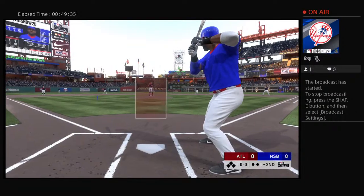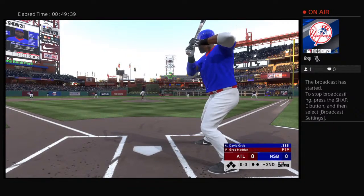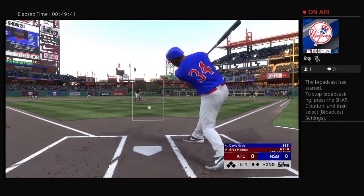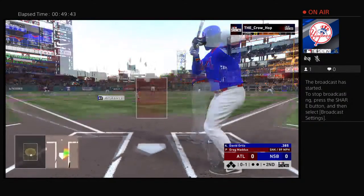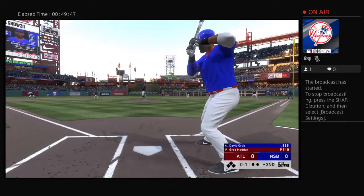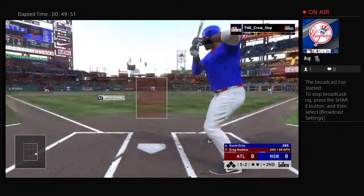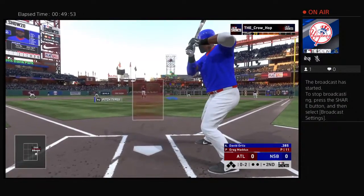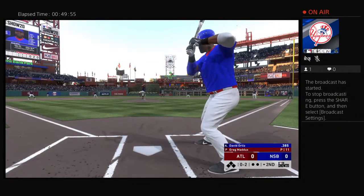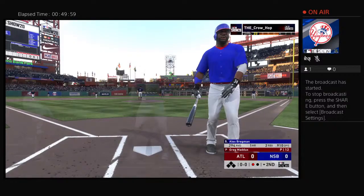At the plate, David Ortiz, he'll get to take his first cuts here. Pitch on the way. A little tardy there. No balls and a strike. Strike 2 called on the inner half. 0-2 now. Now the pitch. And he takes strike 3 called on the fastball.